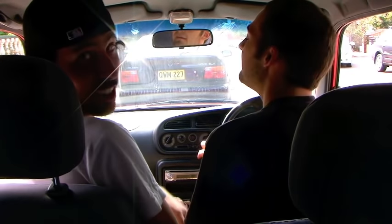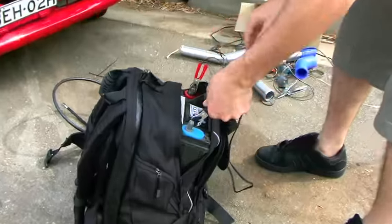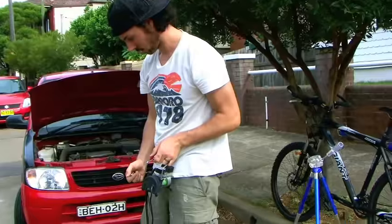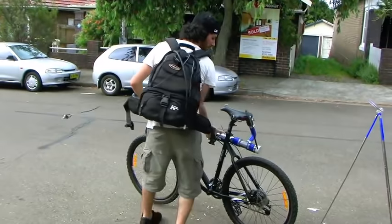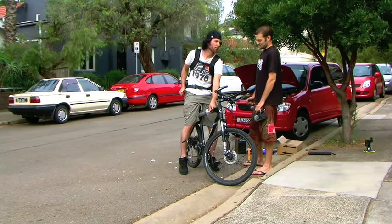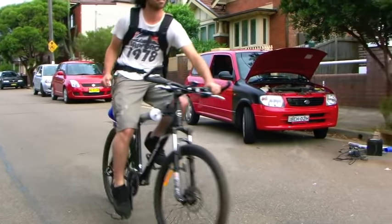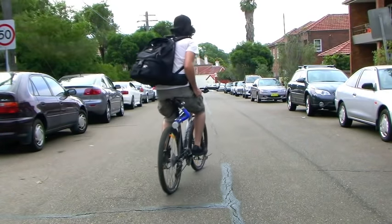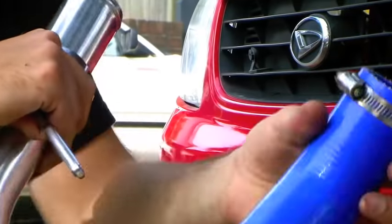Oh, we did it. We've been joking about this for a long time. We've actually done it. So there's a lot of argument, people saying you can run a blow-off valve on this car, you can't run it on that car. You can actually run it on anything you like, as we're about to demonstrate. With the blow-off valve even working on a push bike, it's time to lay the argument to rest once and for all, and forget that it ever happened.